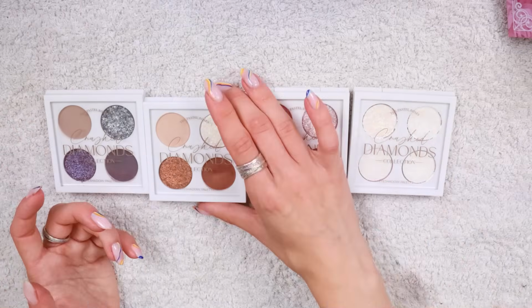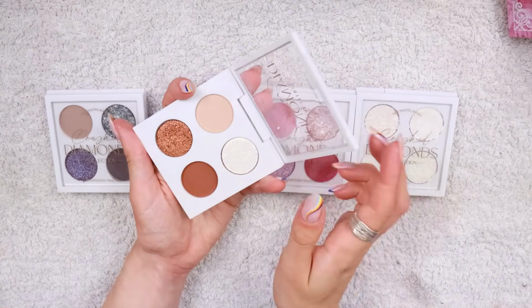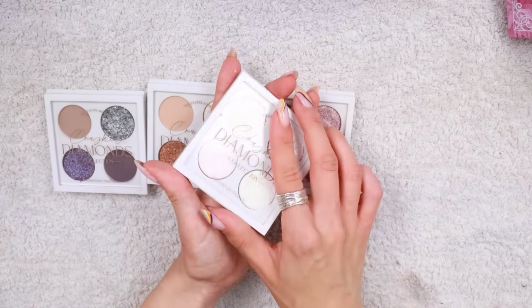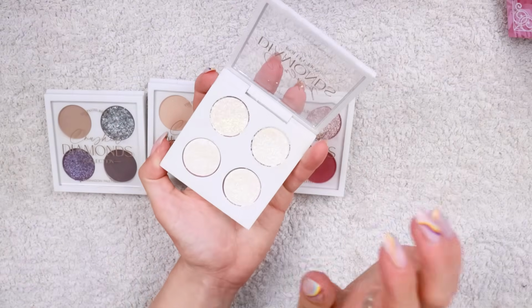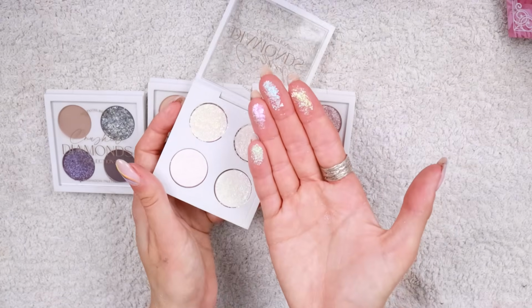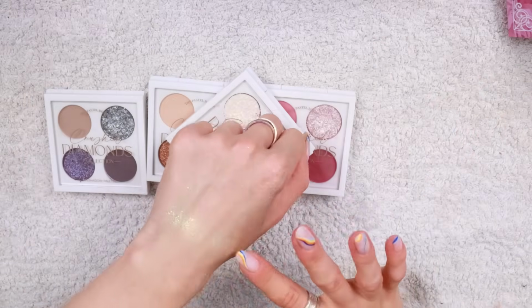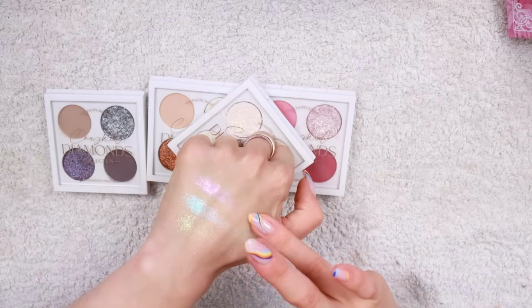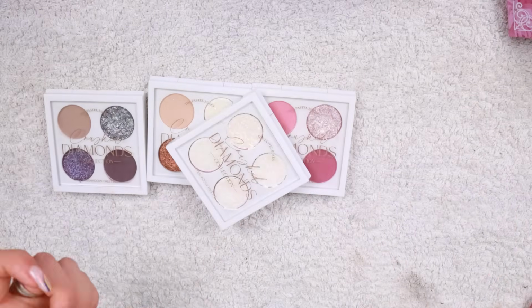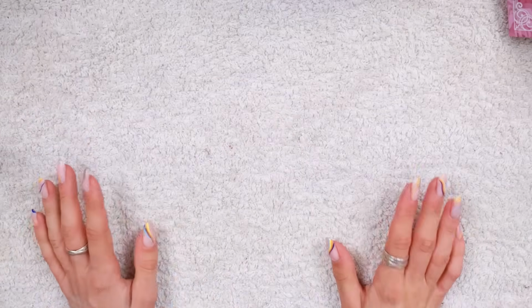I love them all. I would like to get a little bit more use on this one because this is definitely my most neglected, but I mean, all of them are stunning. This is probably my favorite palette in my whole collection. These are like iridescent. I said I wouldn't swatch, but I have to swatch this one. Are you kidding me? It's stunning, absolutely crazy, beautiful shades. How can you say no to that? I'm gonna keep all of those because they're beautiful.